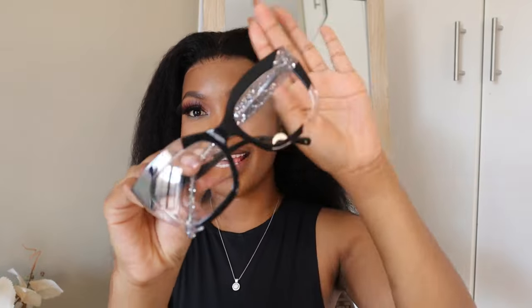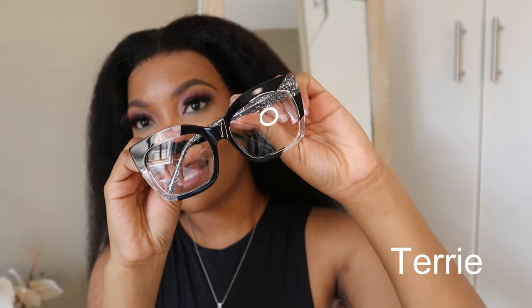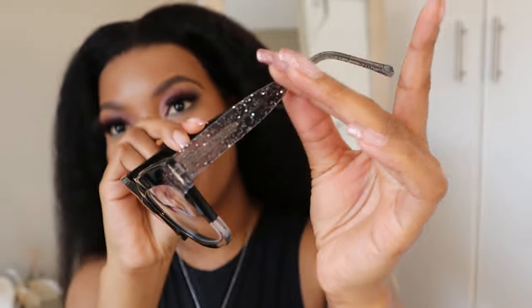The next pair is this. These go by the name Terry. They are black and crystal. They have this glitter detailing on the side. I love them, they look gorgeous. Let me just put them on and let's see how they look on my face.